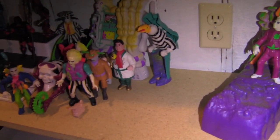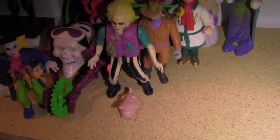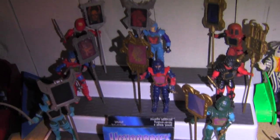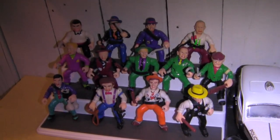The Vanishing Vault and what few figures I have for that line. I have Adam Maitland's head, but no body. Wear his mask, but no body. But I've got some Beetlejuice stuff. I'm walking on my knees, so some Visionaries. We've got the Visionaries line. Three of the four vehicles. And then Dick Tracy. Again, walking on my knees. So, good stuff there. Good stuff.